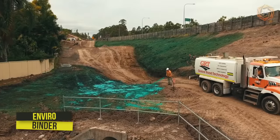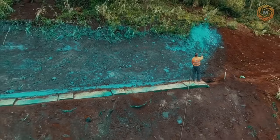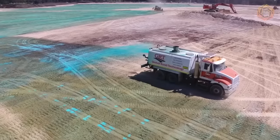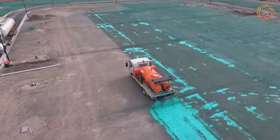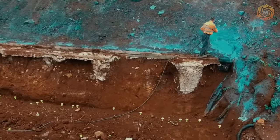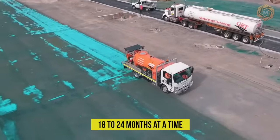EnviroBinder is a unique erosion control product that works well in long-term applications and provides immediate surface protection results. It penetrates and binds to soil particles to form a strong interlocking structure. Once the polymer dries, a strong weather-resistant surface is formed, binding the surface and preventing erosion. Incidentally, the effective life of erosion control is usually 6 months, but in some cases, the product works for 18 to 24 months at a time.